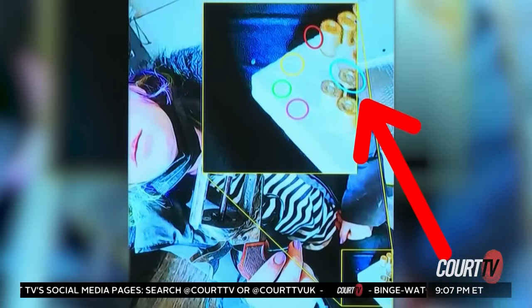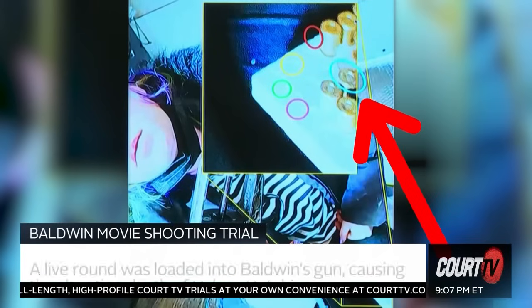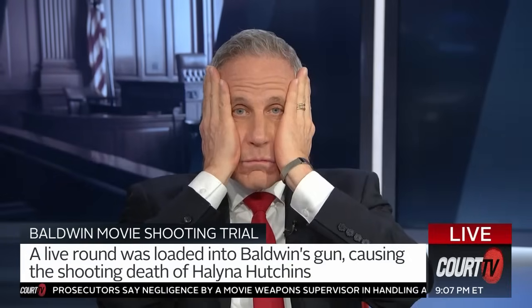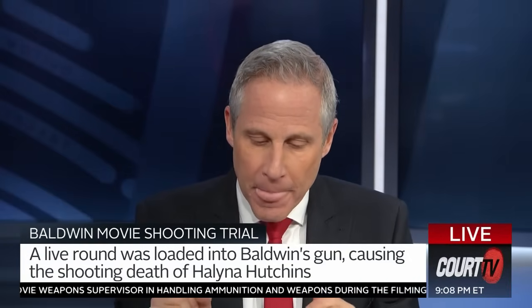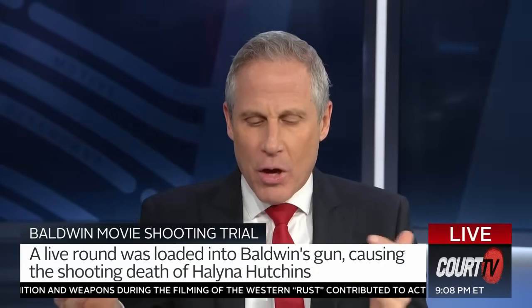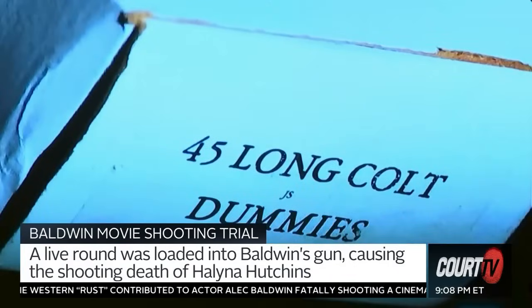Another live round. So what you're looking at in the middle is a blow-up of what's in the bottom right corner. The armorer took a picture with a live round on her lap. Now, there was also a photo, and this is from evidence, of the outside of the box. The .45 Long Colt dummies is the way they're labeled, with a little JS there.